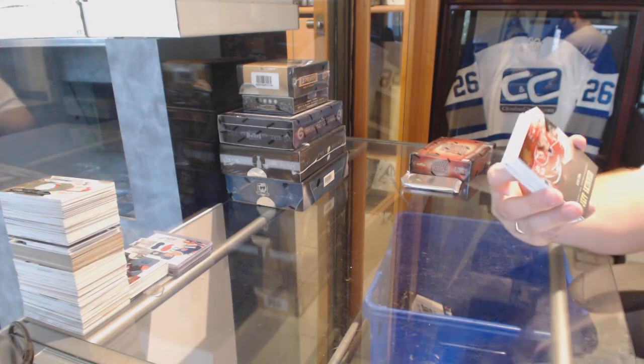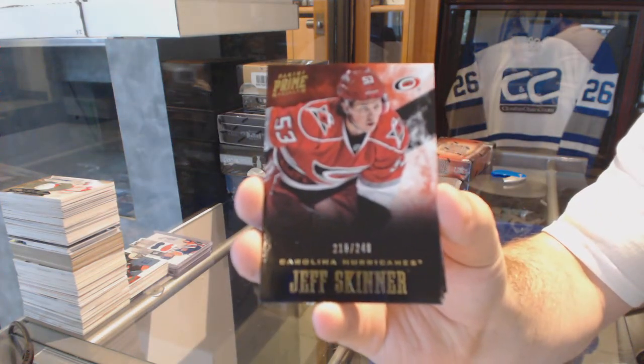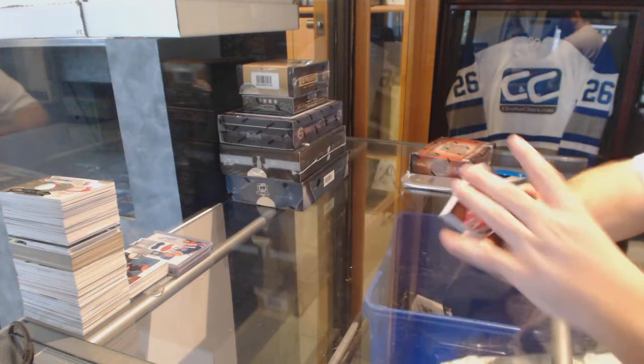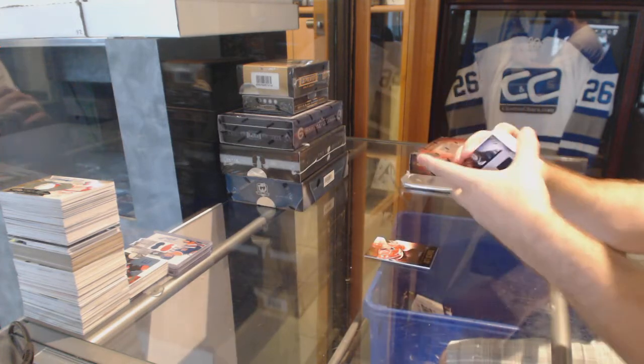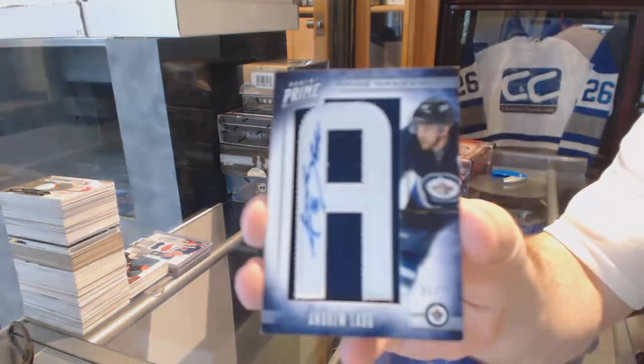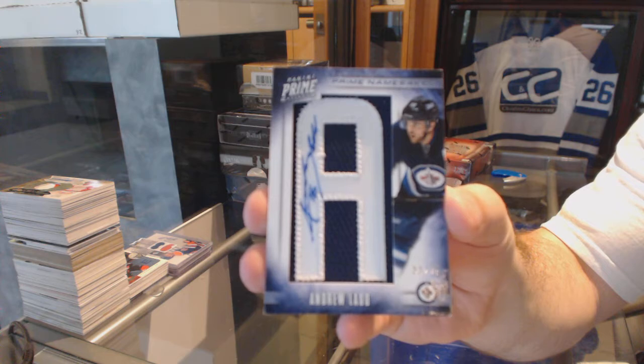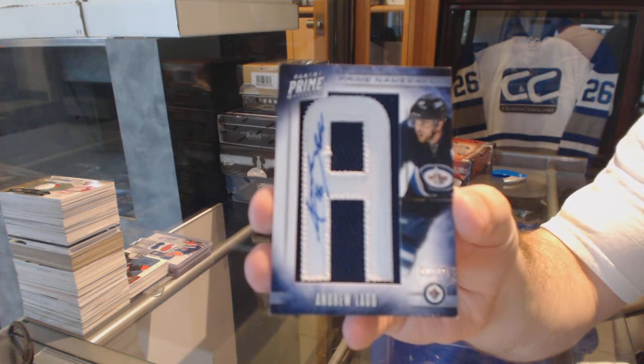We've got for the Carolina Hurricanes 249, Jeff Skinner. Jeff Skinner. For the Winnipeg Jets, Prime Namesakes, number 75, Andrew Ladd. Well, Mark M., if you wanted to try one after, just let me know. Andrew Ladd.